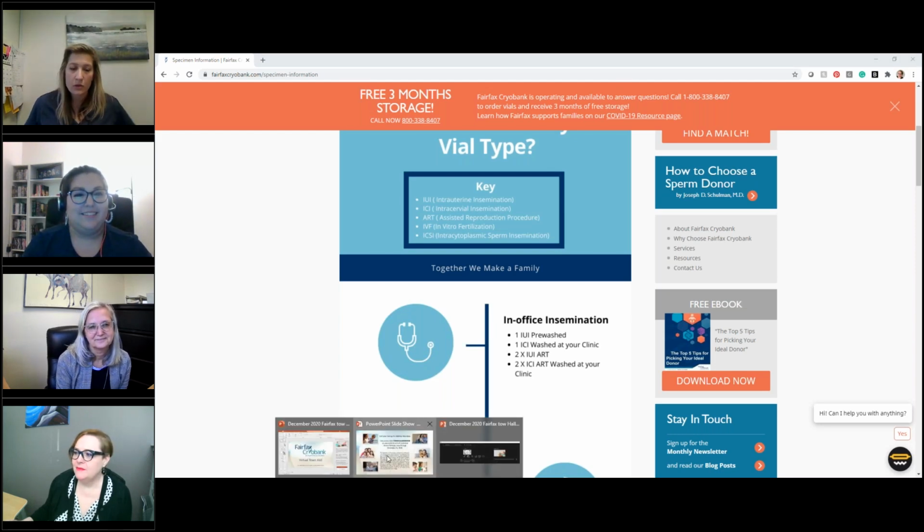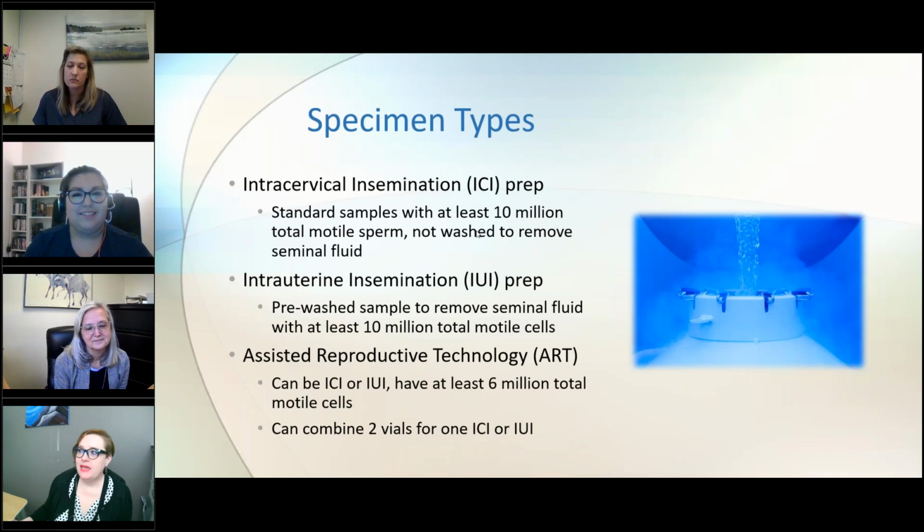Yeah, that's the thing I forgot to mention, sorry about that: in an ICI or an IUI prep vial, you're going to have a minimum of 10 million total motile cells. It's probably going to be a little higher than that, but that's your minimum. And in the ART vials, you're going to have a minimum of 6 million total motile cells because, as I said, you need fewer sperm for those procedures.